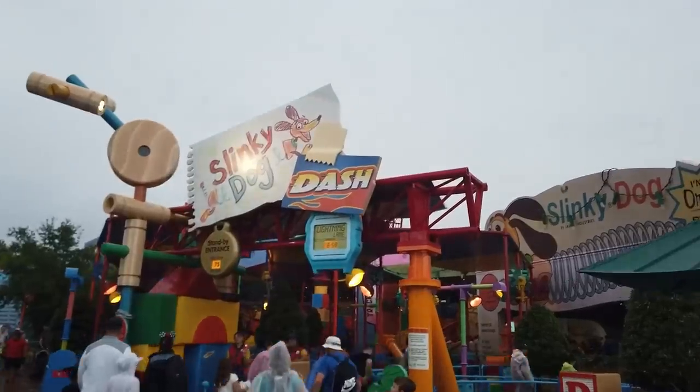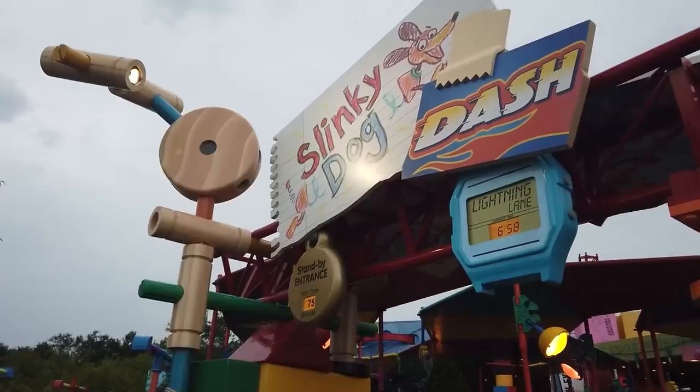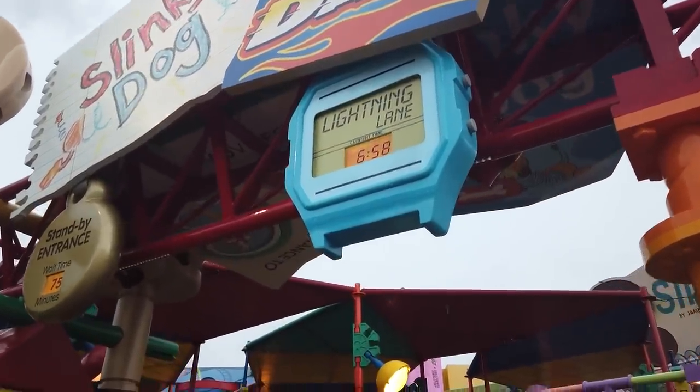Slinky Dog Dash is incredibly popular, so definitely recommend using Genie Plus on this one. They usually go for the entire day within a few moments of it being 7 a.m., so book this one first. Occasionally I'll see it pop back up again, but it's very rare, so I like to lock this one in right at 7.